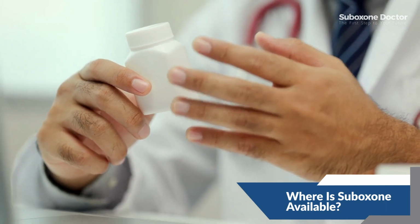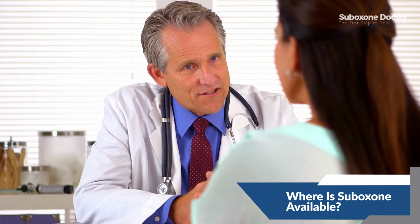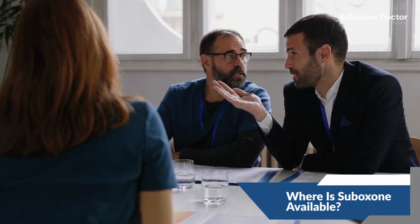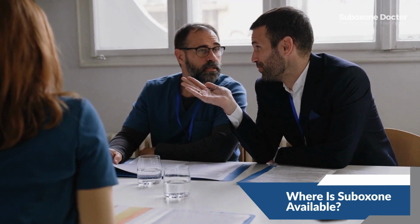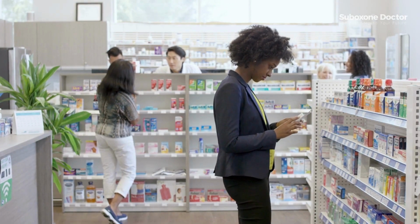Suboxone is a Schedule III controlled substance and can only be obtained with a valid prescription from a certified Suboxone doctor. Suboxone clinics and addiction treatment centers are the only medical facilities authorized to dispense Suboxone. Suboxone doctors must be certified by the Substance Abuse and Mental Health Services Administration, SAMHSA, to prescribe Suboxone. Suboxone is not available over the counter. It is essential to only obtain Suboxone from a certified Suboxone doctor or an authorized medical facility, as many fake and counterfeit products are sold. These products may contain harmful ingredients that could be dangerous to your health.